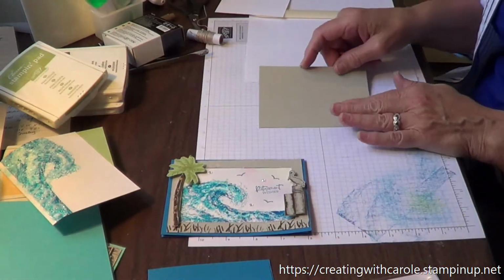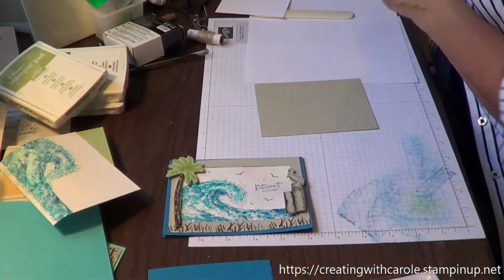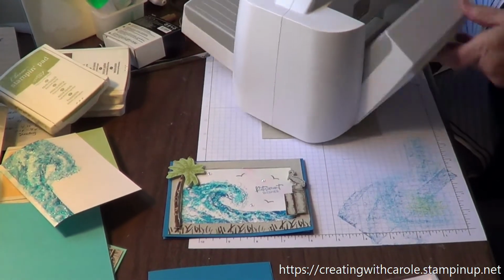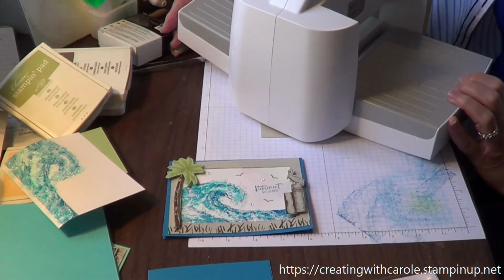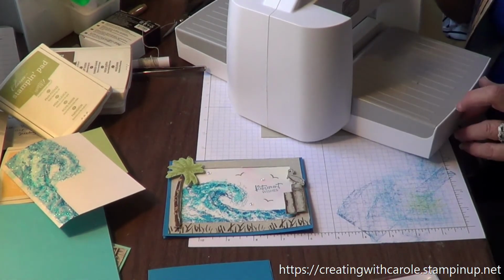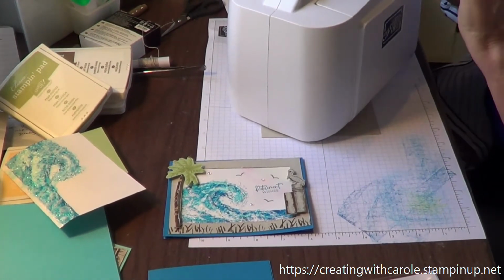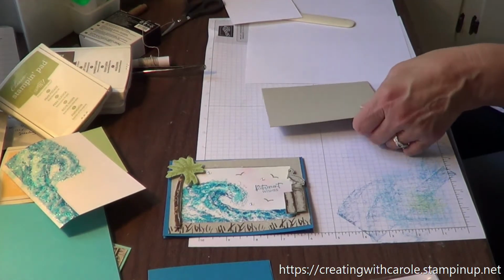While it's drying, I'm going to go ahead and cut the frame out. Now, I'm going to use my Stampin' Up! Cut and Emboss. Isn't that just the cutest? It literally folds up so you can move it around easily, so you can pack it up, take it places, put it out of your way. But my table is a little shaky, so I'm going to take this over to the counter and do cutting over there.